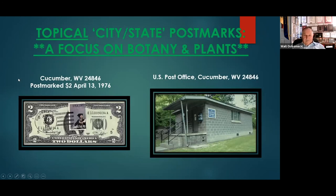Now I want to get some fun, because my background is actually in botany. I got my degrees in botany at UCLA over the years. But topical collection areas is where we can have some fun. I'm going to quickly go through these as we're running up close to time. But my focus here is on botany and plants. And here we have the first one to look at, Cucumber, West Virginia. Yes, there's the post office on the right.